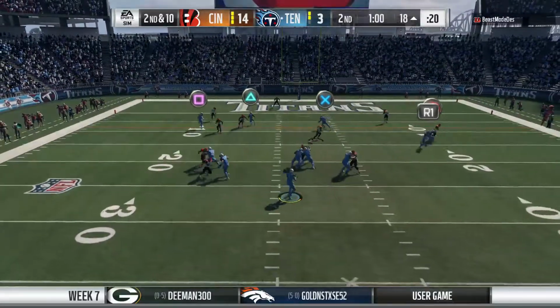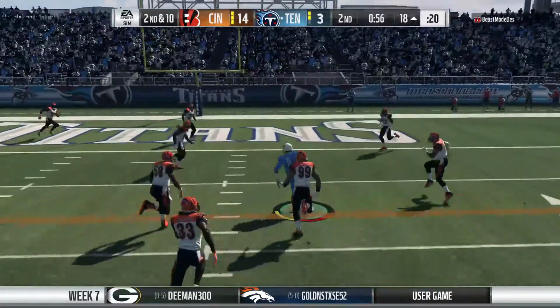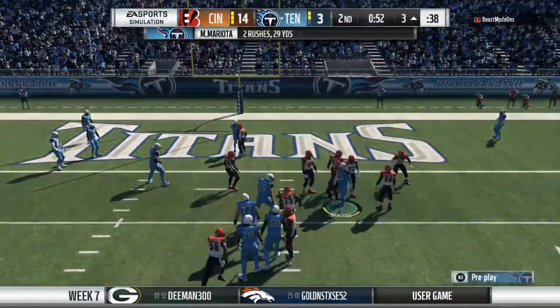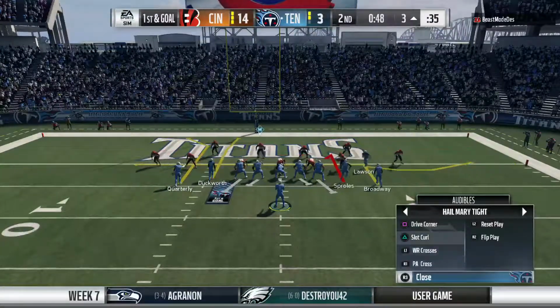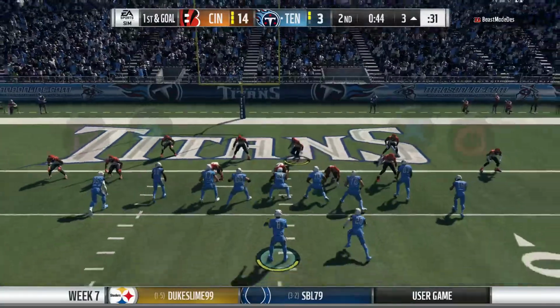To the air again, Mariota. Escaping the pressure right. And stopped a few yards shy of the goal line at the 3. Mariota had an 87-yard run as a rookie. This one a bit less, but it is a first down.